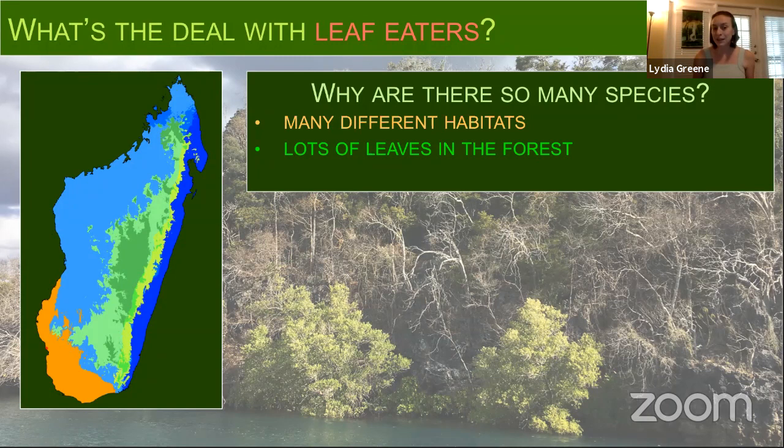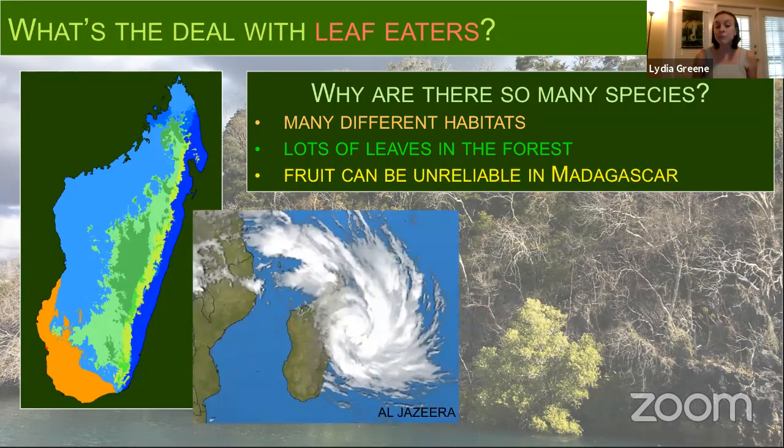And so it might seem like a good idea to eat what's around and what's plentiful. And I'll come back to that because it's going to turn out it's not that easy to eat leaves. But if you're not going to eat leaves, you need to eat something else instead. And so for a lot of primates, what they'll choose to eat is fruit. And of course, there are fruits in Malagasy forests as well, but fruit can be particularly unreliable in Madagascar for a couple of reasons.